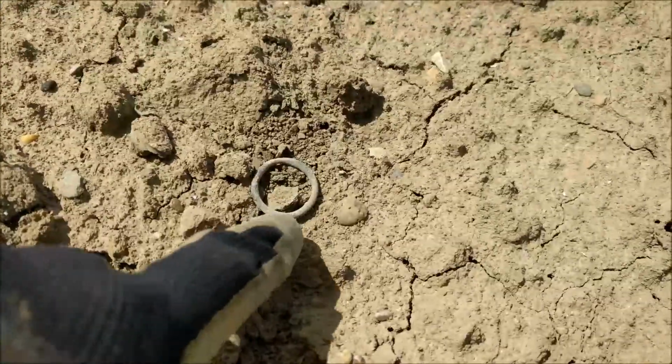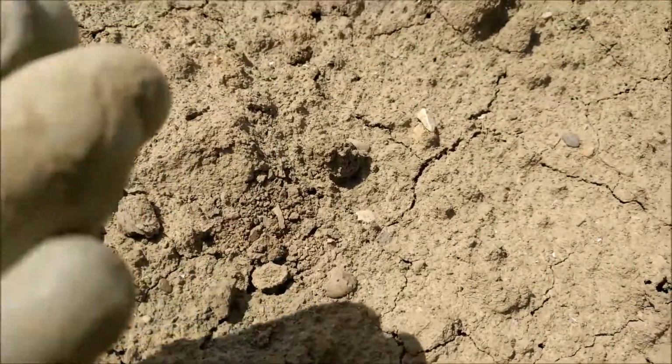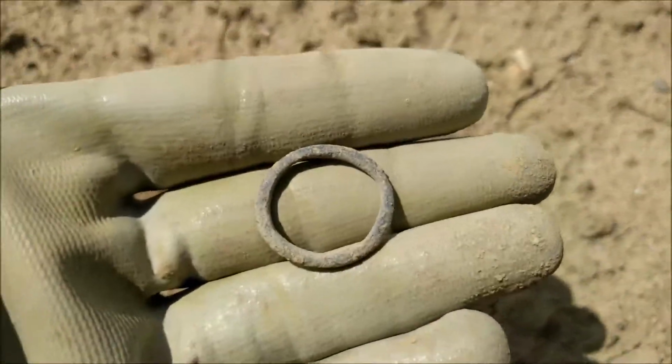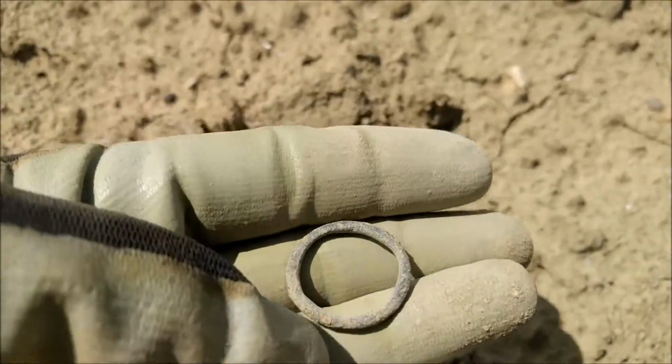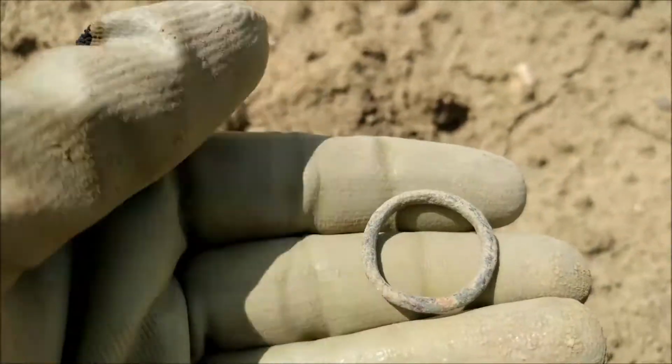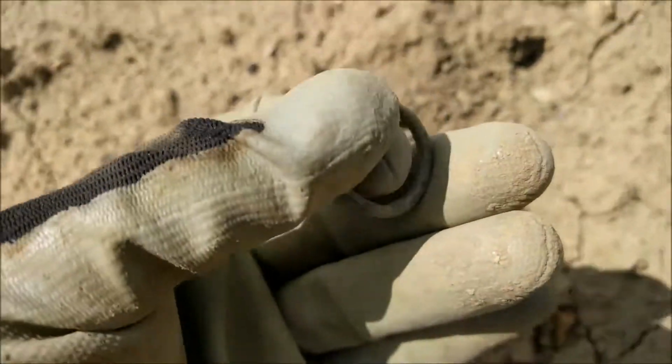Found a nice ring here. From the look of it, it could be a very old ring that somebody really wore on their finger, from the shape and the size. Let's see if I can put it on.